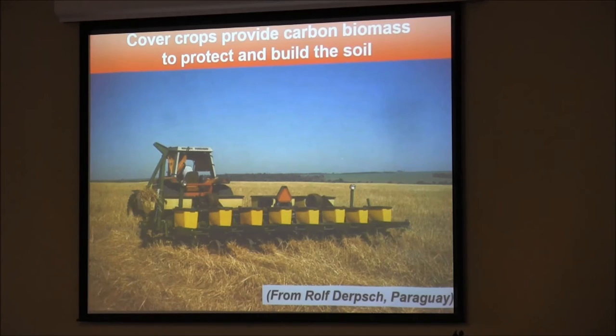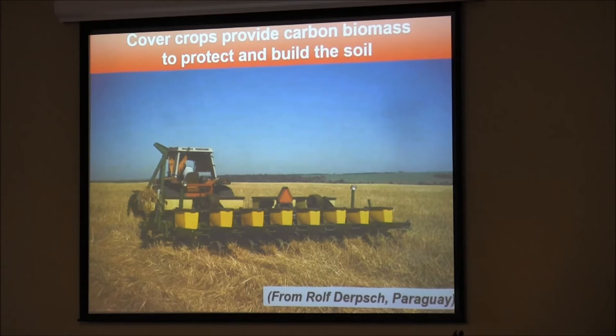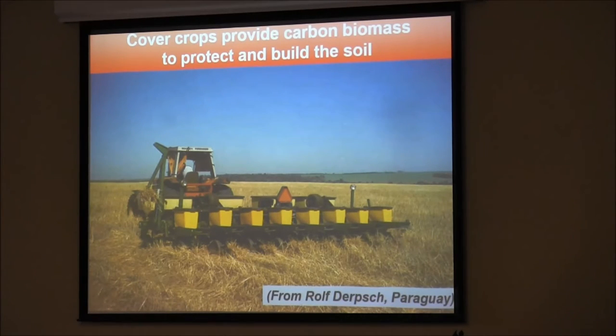Close on a couple thoughts from Ralph Derps. Some of you guys have heard of him before. He's a crop consultant, lives in Paraguay. Down in South America, the cover crops are basically everywhere for erosion control. Once they learned about the erosion control, then they also started learning about the soil health, soil biology.